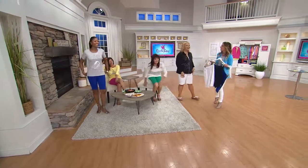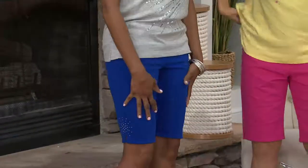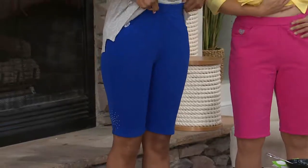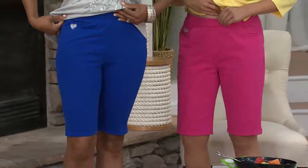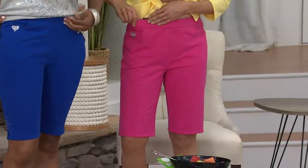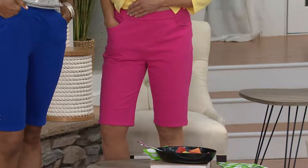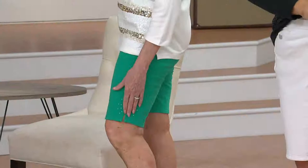Can I ask all you ladies, because we call this a semi-fit, and it's a pull-on style, where does it hit on your waist? I'm at the waist. The belly button? Yeah. Okay, so it's not going to be too high. Great comfort, again, a comfortable fit. Looks great. Monica, you're in the extra? Extra small. Corinne? Extra small. Mary's small. I'm in the 1X. And I would probably be an extra small in this.